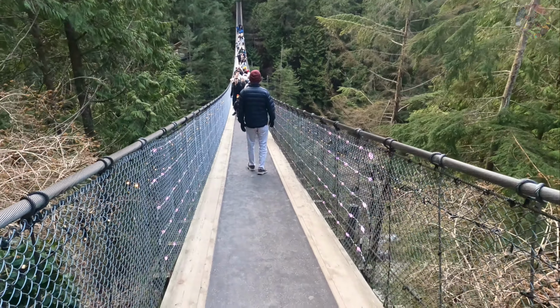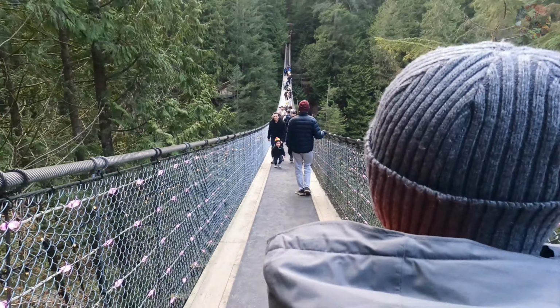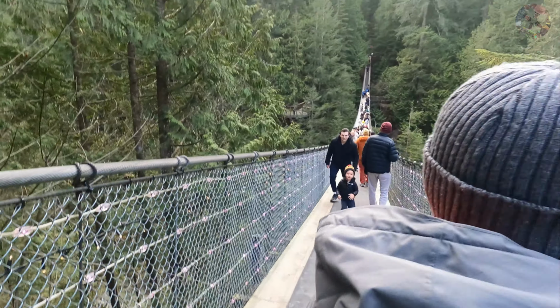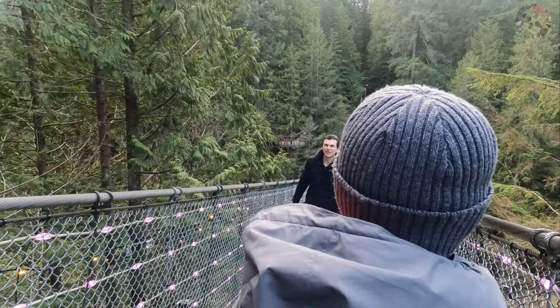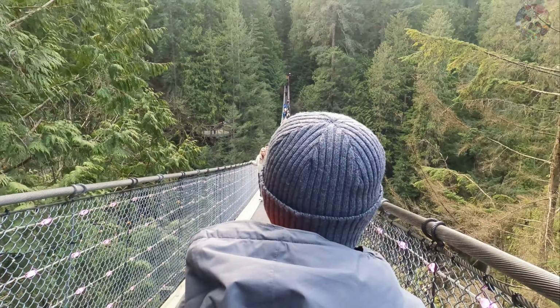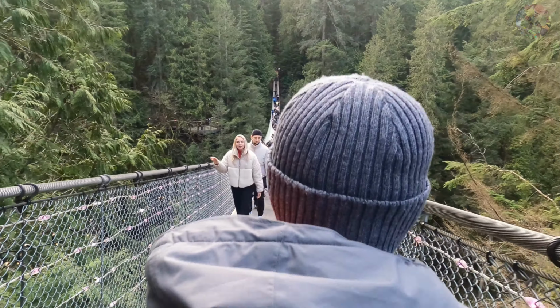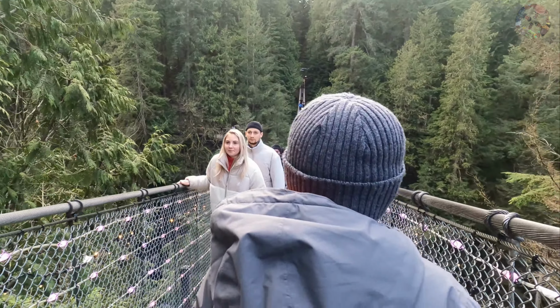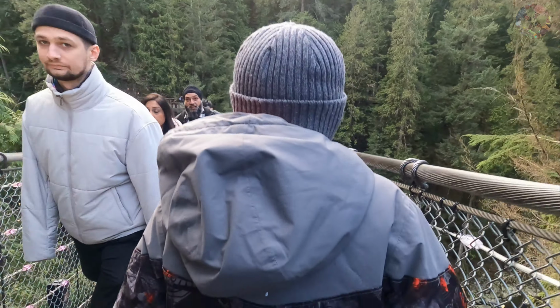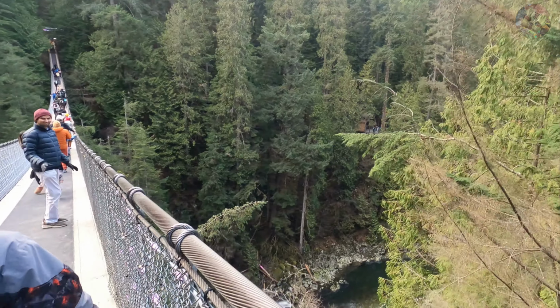And now it was my turn to walk on this wobbly suspension bridge. It was pretty scary and challenging too. The kids were trying to challenge themselves walking hands-free, not touching the rails at all. But I needed support, so I couldn't take a lot of videos while we were walking on the bridge. I had to rather stop and focus more on crossing the bridge safely.